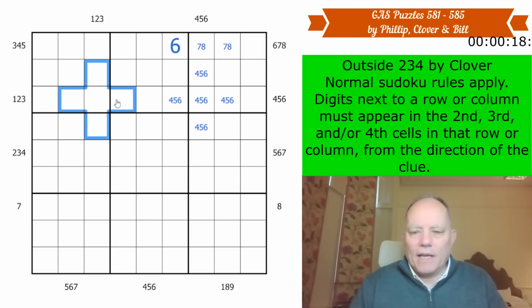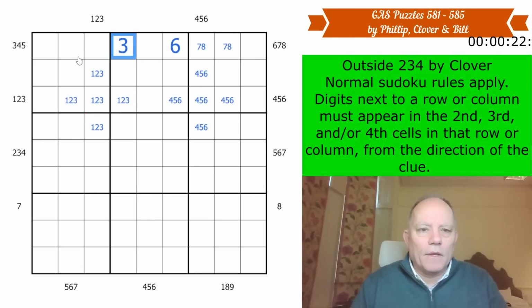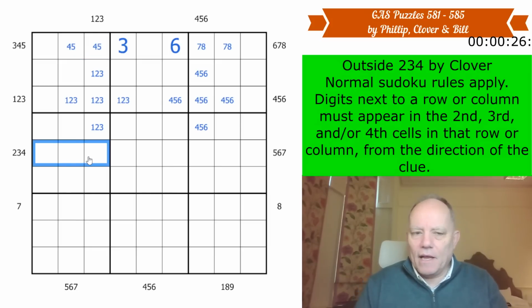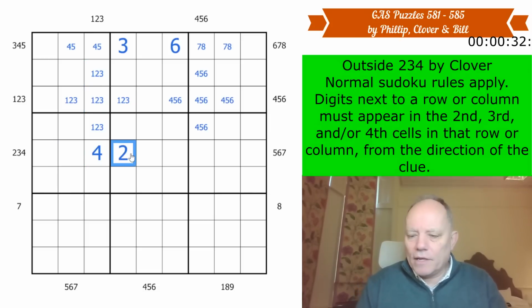Same sort of thing here. There's 1, 2, 3 triples. So the 3 in that group goes there. 2, 3, 4 here. No, I nearly put them in the wrong place. That must be 4 because 1, 2, 3 appear there. Oh, I can do the others now.